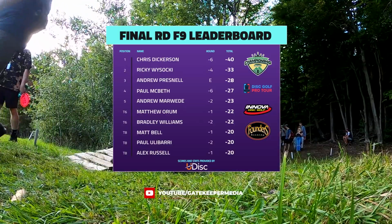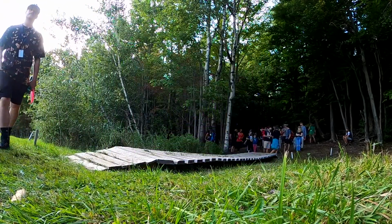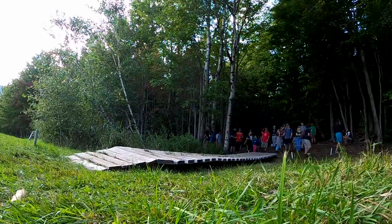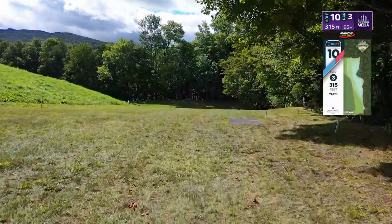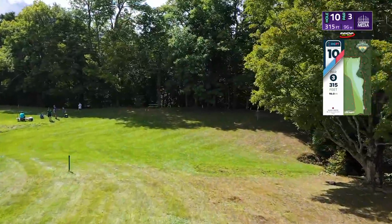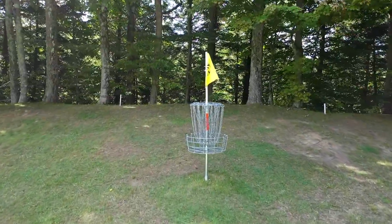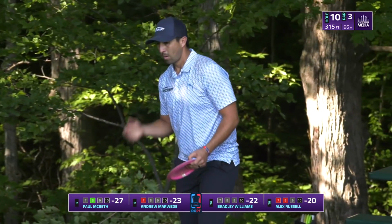Paul McBeth just shot 6 down on the front, and look who he's battling with, Andrew Presnell, for that podium spot. What a great tournament by Prez. Here we are, hole 10. Honestly, another softball hole out here. 315. There's a little OB right, little OB long, but this green is sloped. Perfect little backstop.